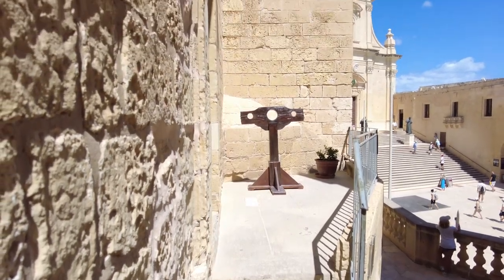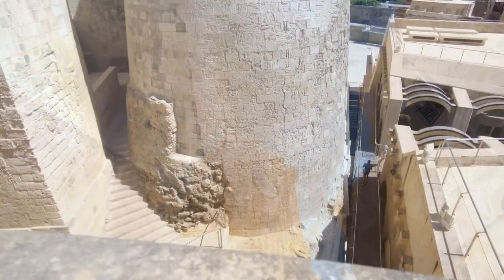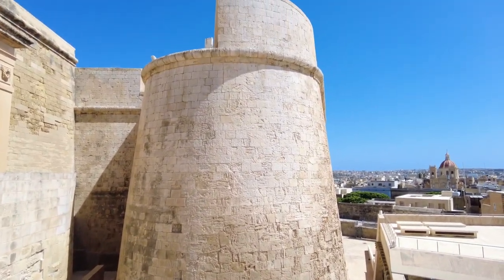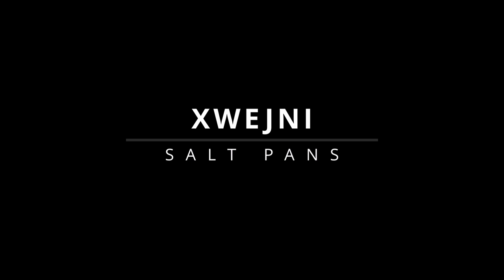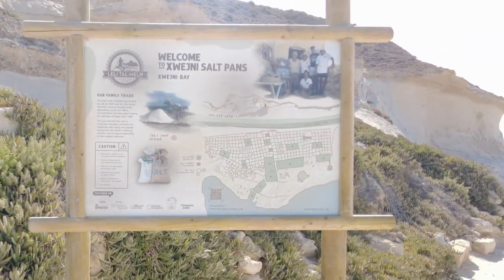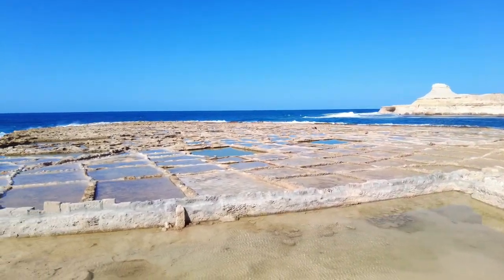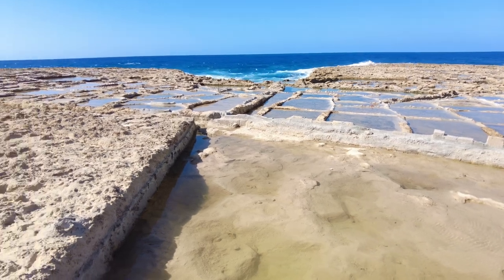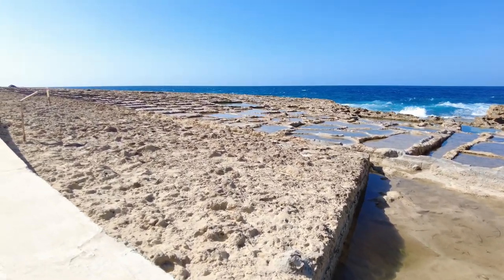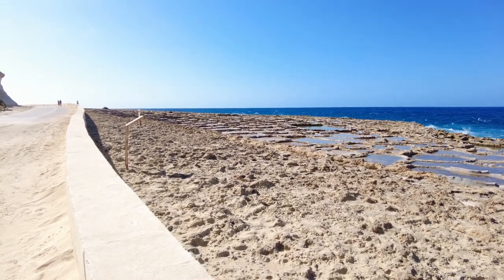And this is the old prison in the citadel, complete with stocks. This is the Gwenji, maybe I'm not saying that right, salt pans. These were used even in Roman times and are still used today to produce natural salt. And I'll tell you a bit more about them, but absolutely amazing. Obviously, I think I need to get up a bit higher to really appreciate them.